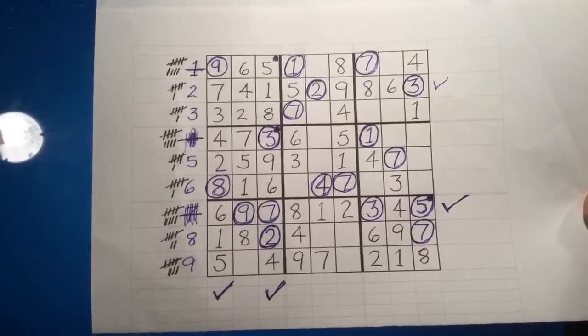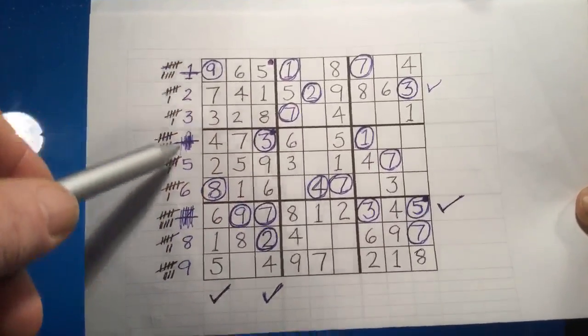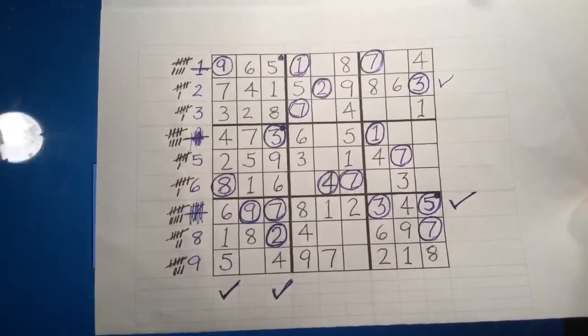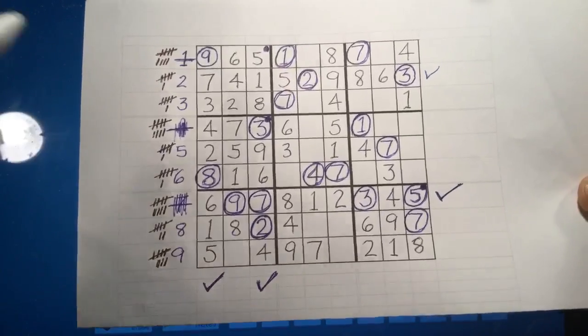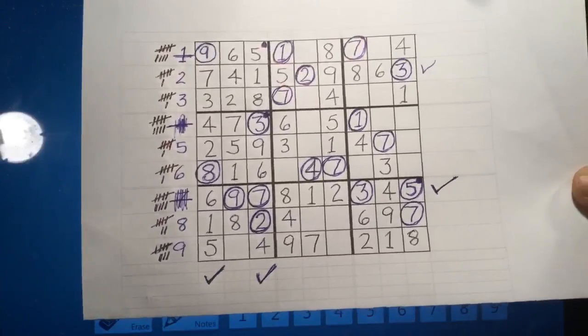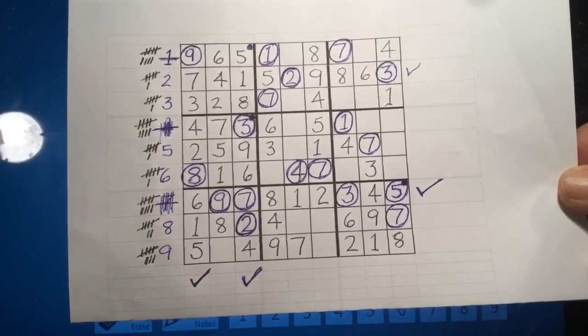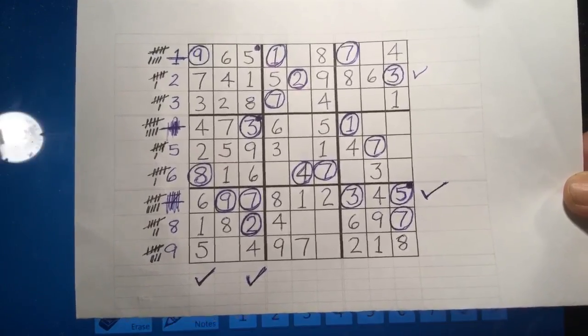You start off by simply counting the number of each of the 9 numbers the puzzle starts by giving you. Every time you add any one of the numbers, you just put another tick mark. There's a total of 9. When you've reached 9, you know that you've completed all of that particular number.